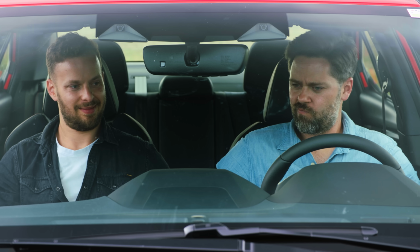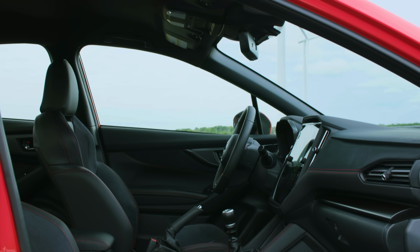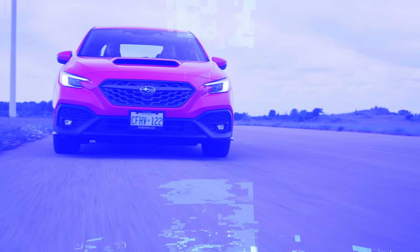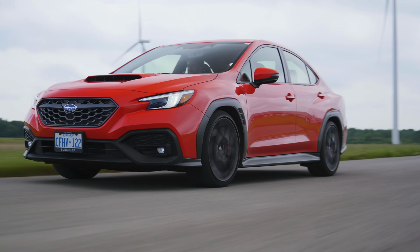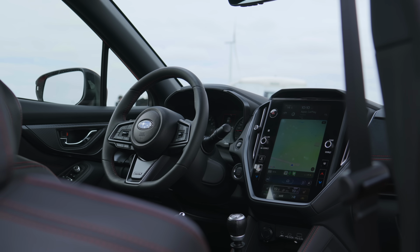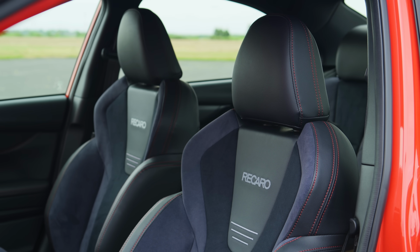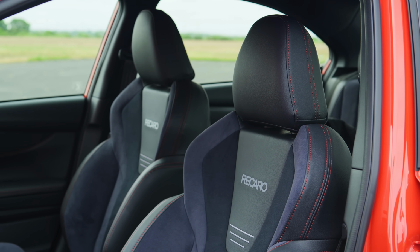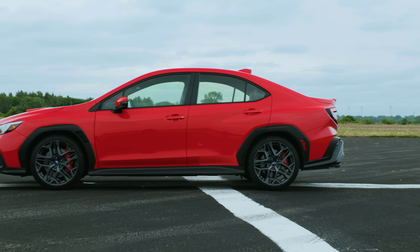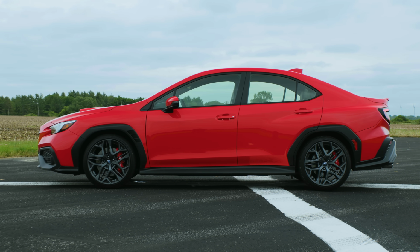On track, yes, the TR is a harsher thing to live with than a regular WRX, and considering most WRXs will never see a track, that is very likely a negative. Which is a shame, because the other stuff, like the improved steering and the Recaros, all combine to create a more connected and fun experience. As it stands though, the TR isn't quite enough of an all-round upgrade, especially for what they're asking for it in the States, for us to consider it a no-brainer.